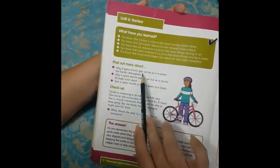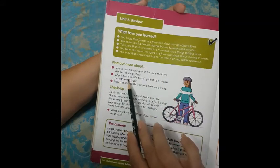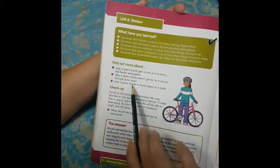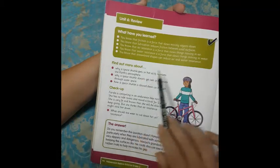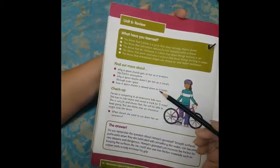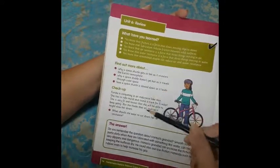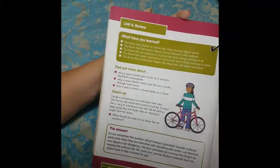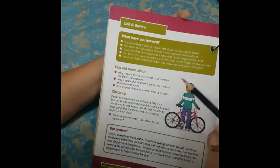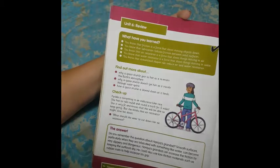Why a space shuttle gets so hot as it re-enters the Earth's atmosphere? Why the space shuttle doesn't get hot as it travels to outer space? How a space shuttle is slowed down as it lands. Now, if you want to find out more about all this, you can actually go on the internet and research and see why do these things all happen when a space shuttle enters the Earth's atmosphere, or why does it not get hot when it goes out into space. You can research on this.